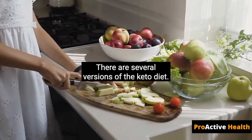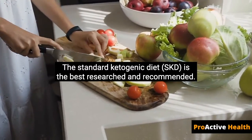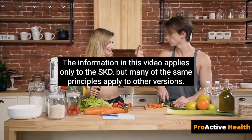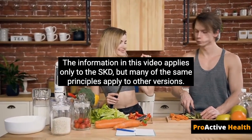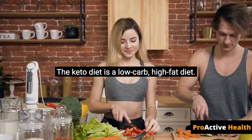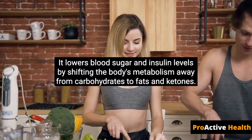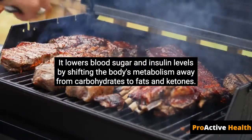There are several versions of the keto diet. The standard ketogenic diet is the best researched and recommended. The information in this video applies only to the SKD, but many of the same principles apply to other versions. The keto diet is a low-carb, high-fat diet. It lowers blood sugar and insulin levels by shifting the body's metabolism away from carbohydrates to fats and ketones.